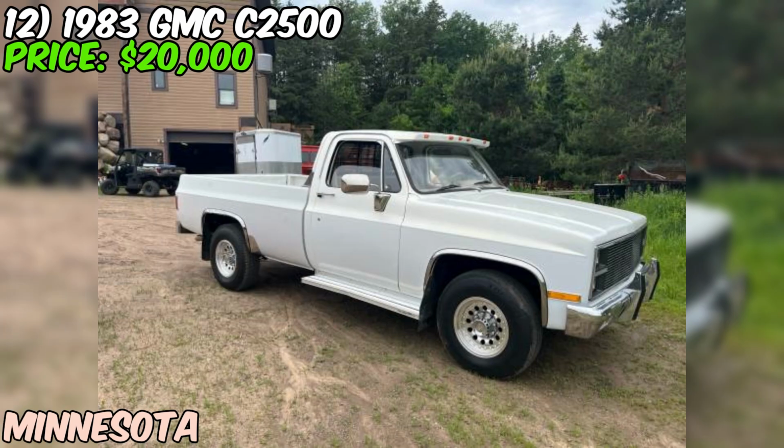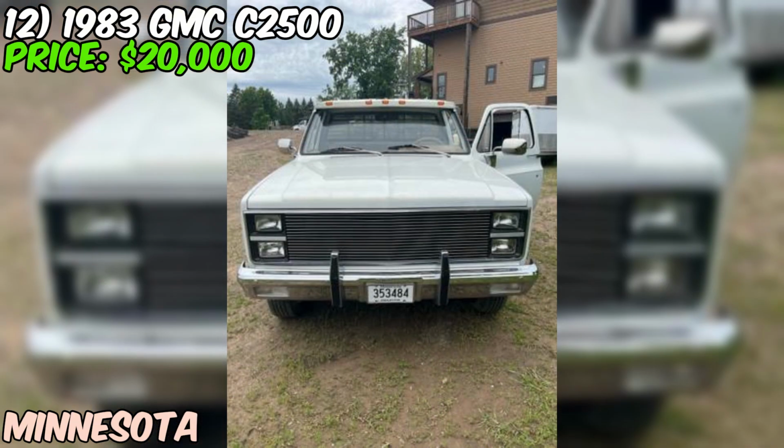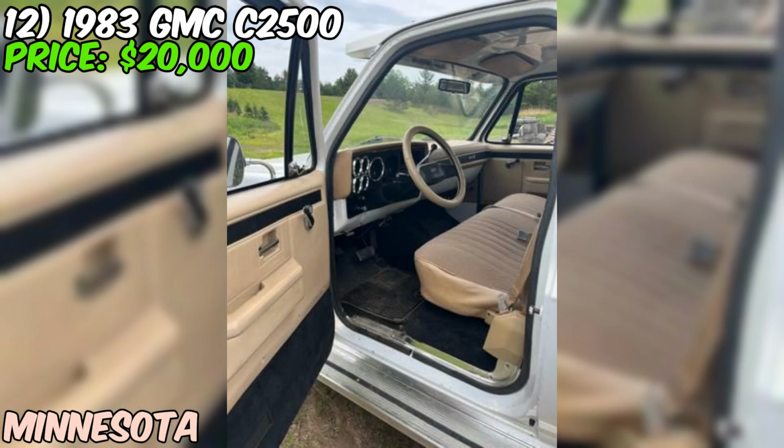12. I've got to be completely honest here. This listing for a 1983 GMC C2500 at $20,000 is one of the most bare-bones descriptions I've seen, especially for a truck at this price point. Let me break down the very little information we have.